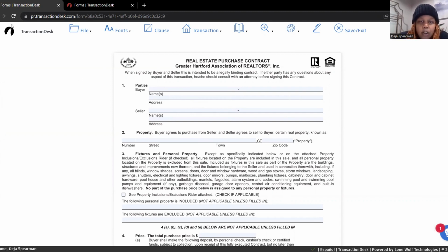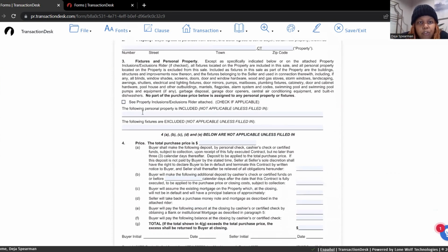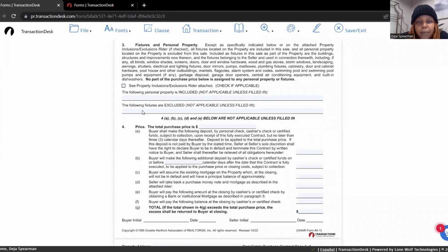So let's get started. Parties: you, the buyer, let's say John Smith, and your current address wherever you're living. So the buyer's name and address, and then the seller's name and address. And it could be the property they're purchasing, or it could be somewhere else. That is 1. 2 is the property which you're purchasing. Pretty simple. 3 is fixtures and personal property.